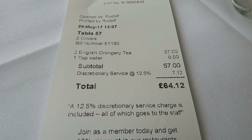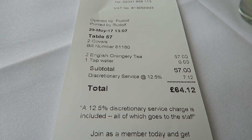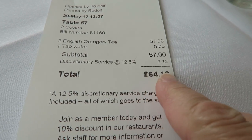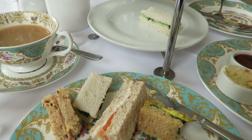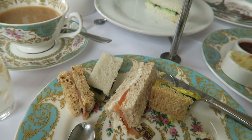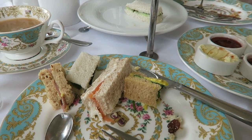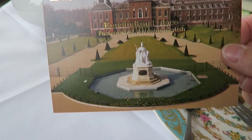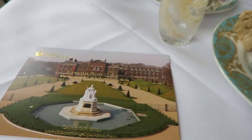So our total today was 64 pounds, 12. Yes, they put it on there, $7. And this is how much I left. Kevin left his cucumber sandwich. There was some kind of a really strong spice on that cucumber sandwich. But they did give us this card. So they gave it to us with our check, so I'm assuming we can keep it.